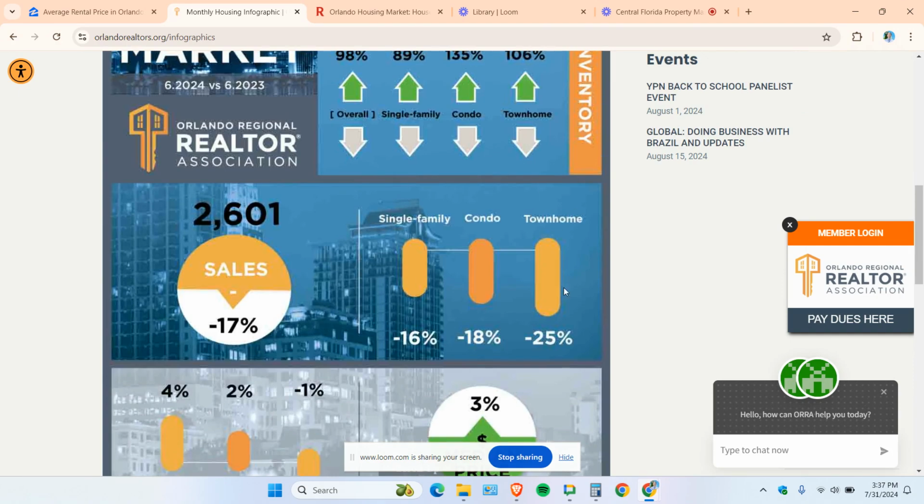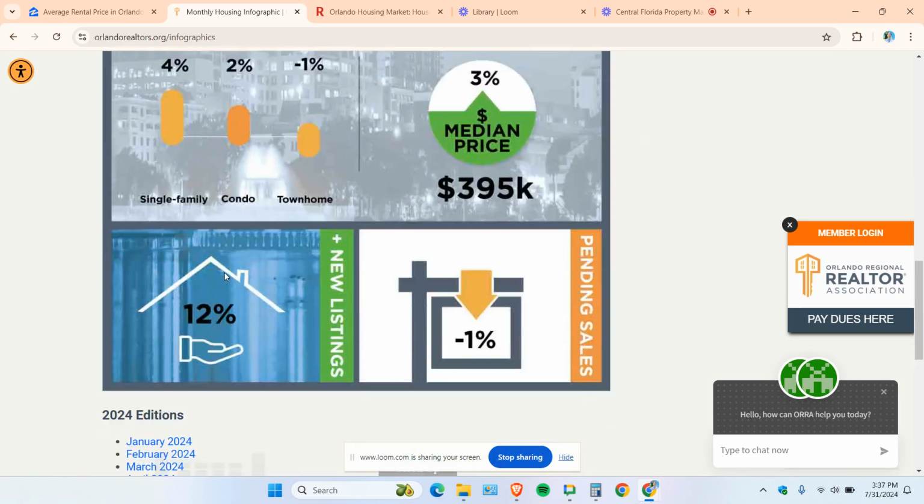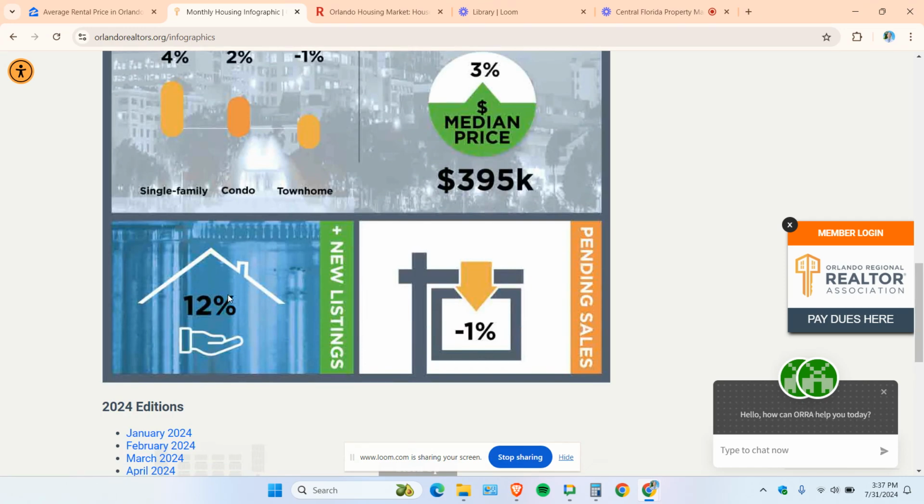That's across all categories. Prices are up moderately, or maybe down a little bit in the townhome sphere. That doesn't surprise me, again, just for what prices have done year over year. And then new listings in the market is about 12% up from last year.